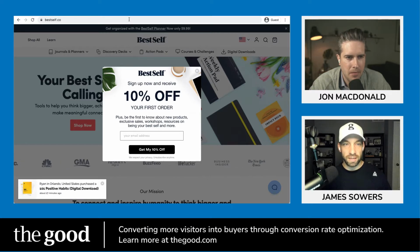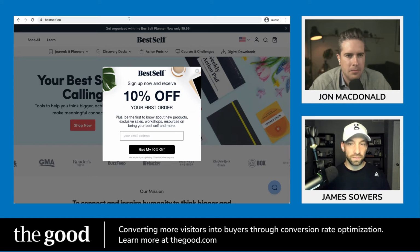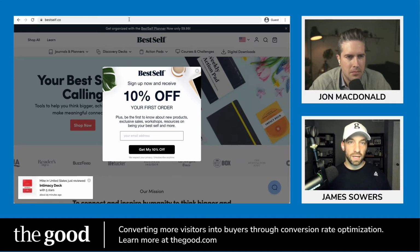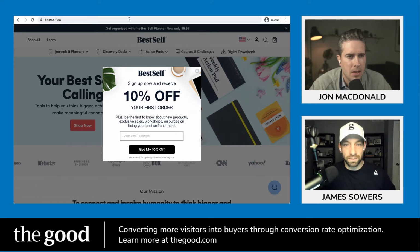As we get things loaded up, I see a discount pop up. I see some social proof widgets popping up in the bottom left corner, live chat in the bottom right, and kind of a free shipping notification with a call to action in top center. Where does your eye go when I load the page here?